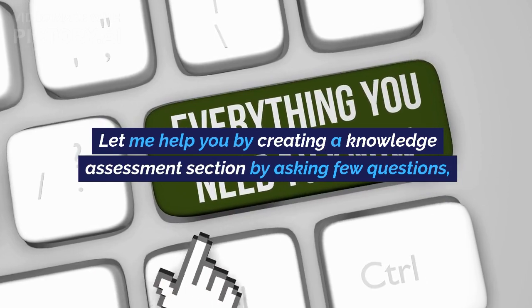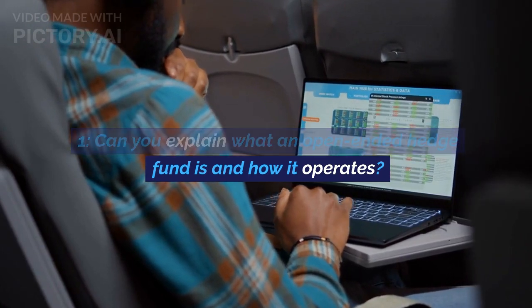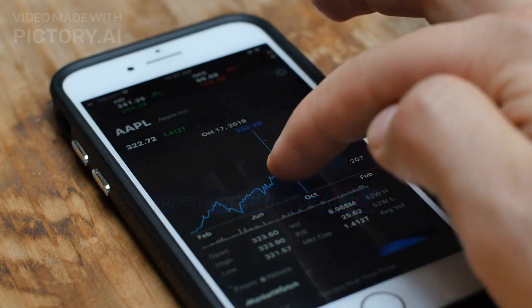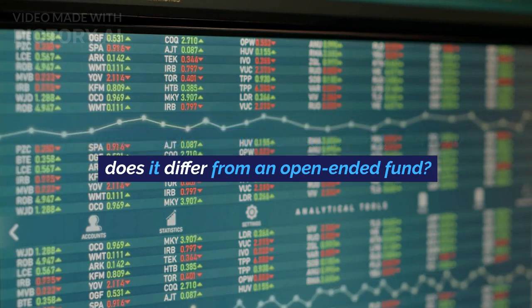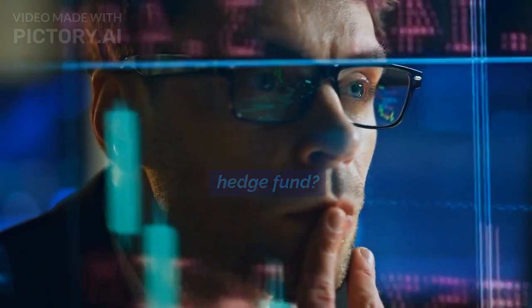Let me help you by creating a knowledge assessment section by asking a few questions. 1. Can you explain what an open-ended hedge fund is and how it operates? 2. How does the pricing of shares work in an open-ended hedge fund? 3. What is a closed-ended hedge fund, and how does it differ from an open-ended fund? 4. What are some advantages and disadvantages of investing in a closed-ended hedge fund?